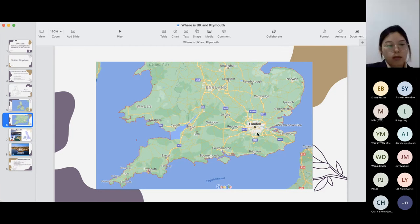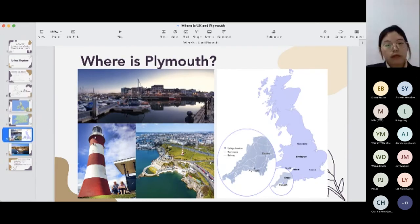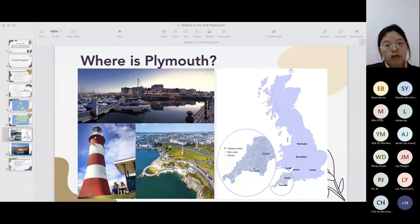So it is located here, if you can see my mouse, and it's located within England. So if you can see my mouse, Plymouth is on the left-hand side at the bottom, all the way here. Okay, so now, where is Plymouth? As I mentioned earlier, if you saw the map, it is on the bottom left of the UK. And so it is also where City College Plymouth is located.